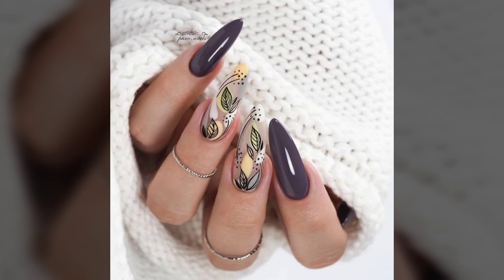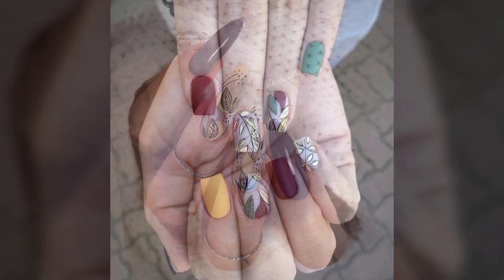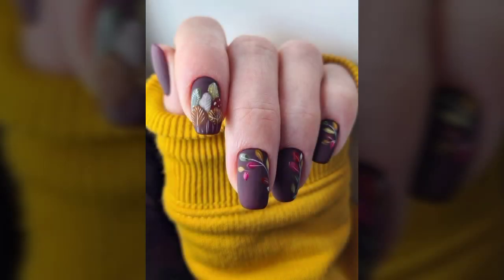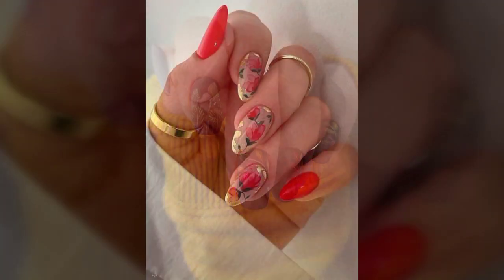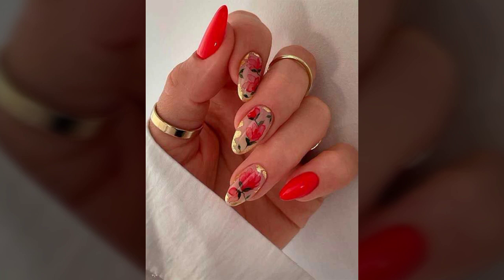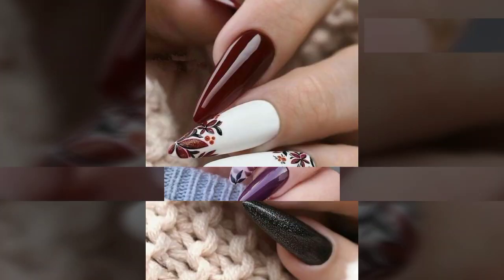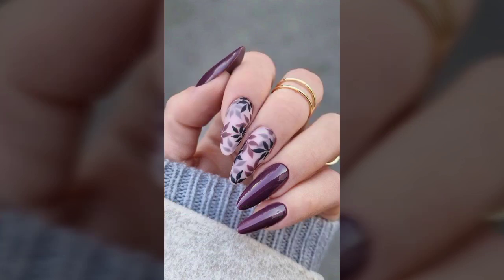Today I'm going to share with you the most demanding, stylish, stunning and eye-catching nail art designs. These are very beautiful and very gorgeous nail art designs for those ladies and those girls who love to carry this type of trendy and stunning things.